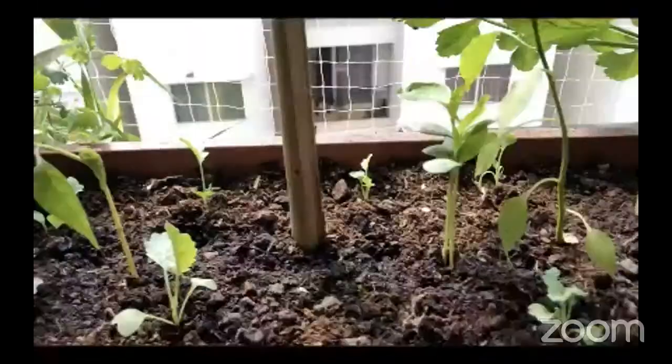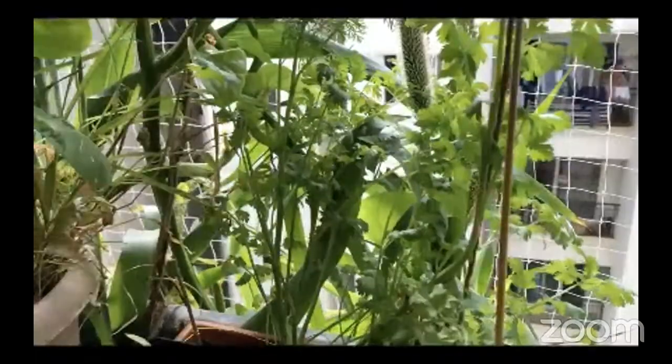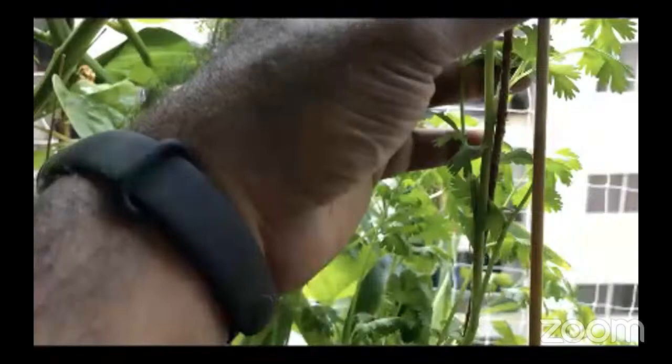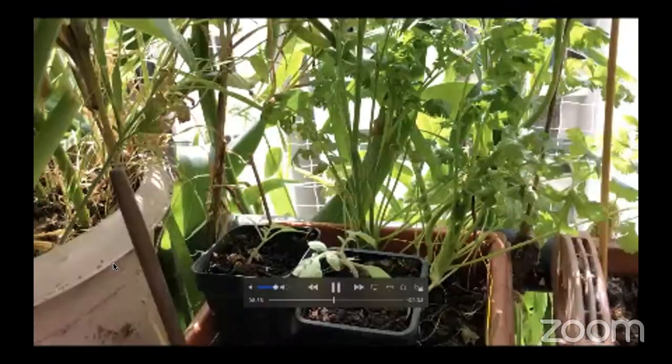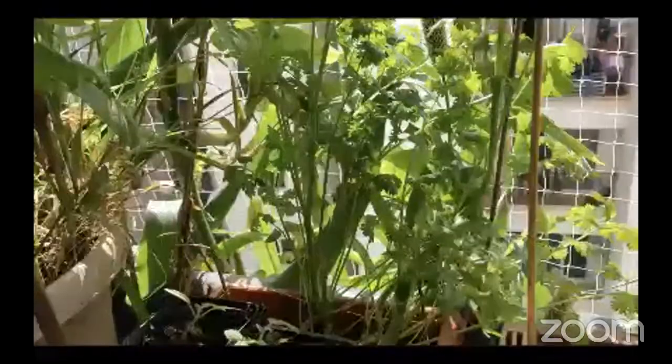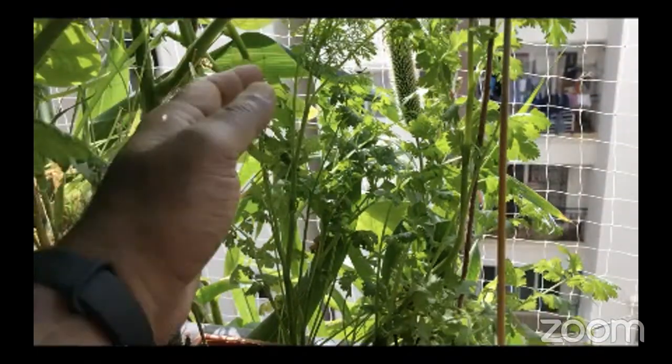And this is my coriander. I think it's going to flower soon. I don't think it will last that long because we're going to finish it off. This pot was full; there are only a few left now. That is why I started the other batch of coriander. So that's how you should time it when you have a small balcony.